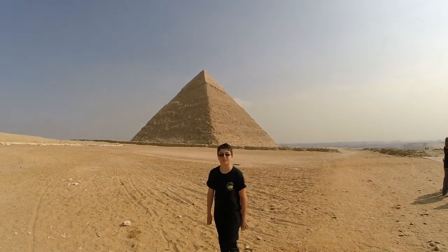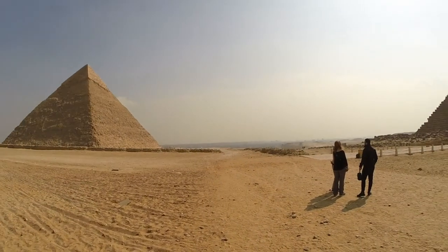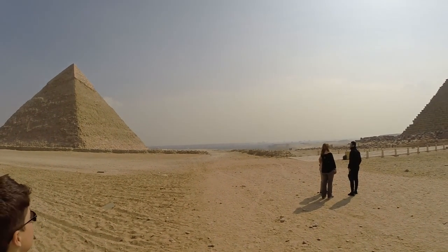I know in all the photos they show you that they're just like in the middle of the desert, but it's not looking straight there. Like, I don't know if you can see that, it's called the smog, but it's over there.